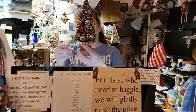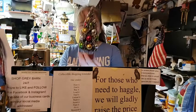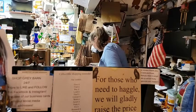From our vendor, Betty's Treasures, I have a bottle brush Christmas tree. Not old, it is made in China, and that's just $8. It has the glitter and the old style balls on it. Cute little tree with a wood base. And that is just $8 for that cute Christmas tree.